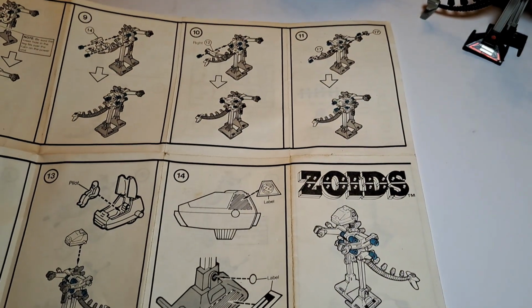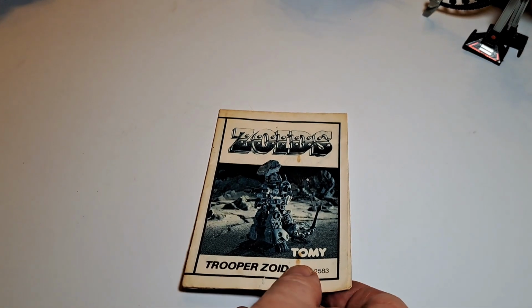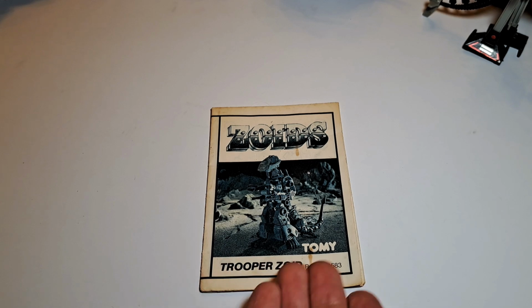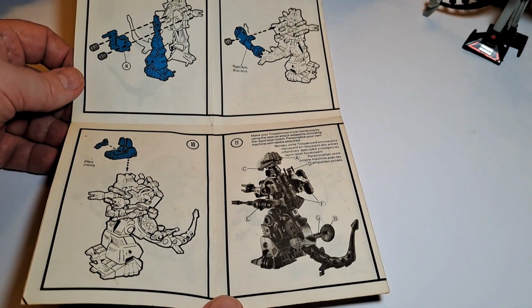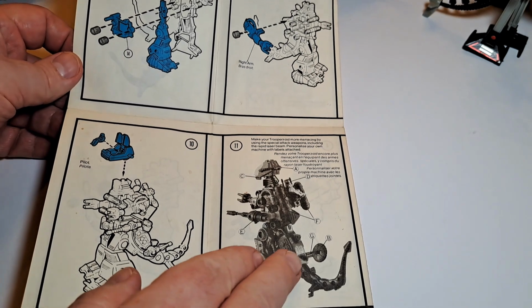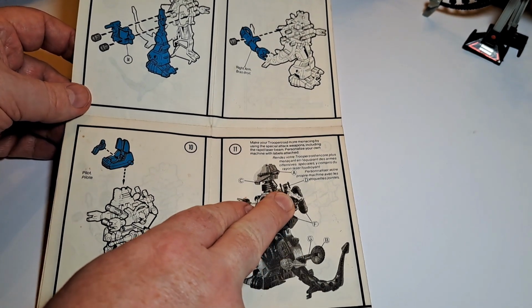But that's the very early type of Zoid. That was the basic one that originally came out. But then they started getting more distinct names, and this is obviously the Trooper Zoid. So the name is there, and it's got Tomy on the leaflet as well. And you've got more detailed images there, so you can see more clearly what's what. I've actually got some of these pieces to put on, and you can see there that's the android that was supposed to go in the back.